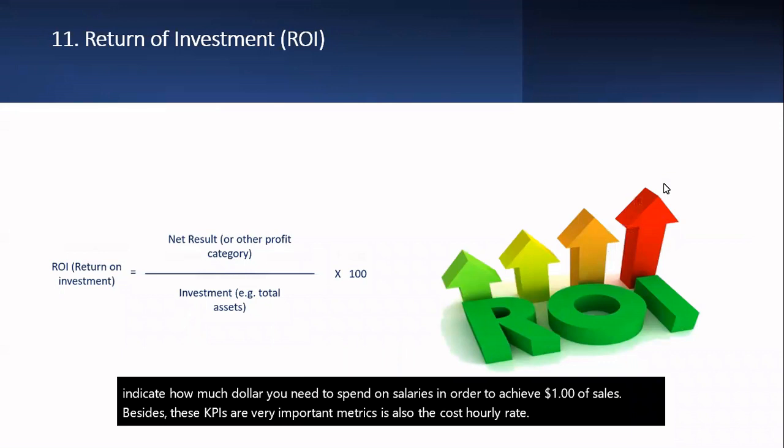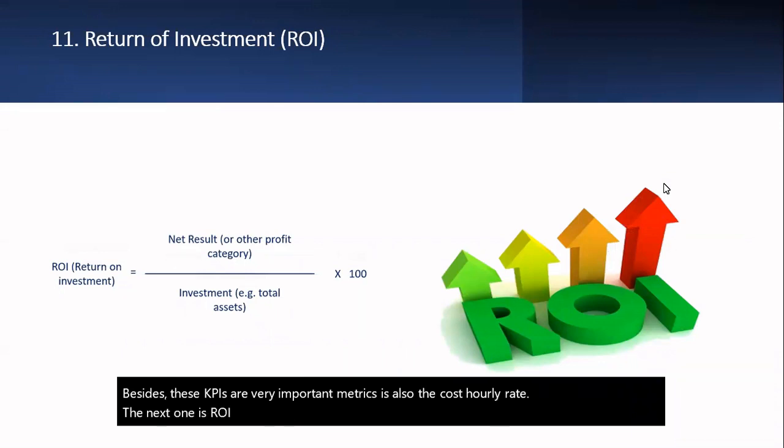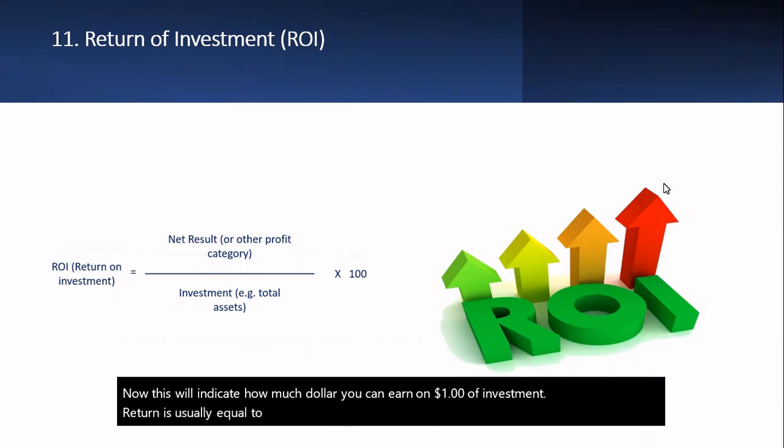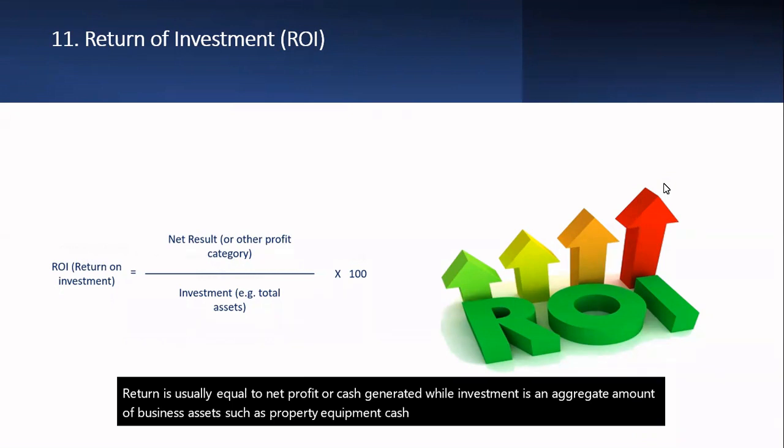The next one is ROI, return on investment. Now this will indicate how many dollars you can earn on $1 of investment. Return is usually equal to net profit or cash generated, while investment is an aggregate amount of business assets such as property, equipment, cash, receivables, inventories, etc.